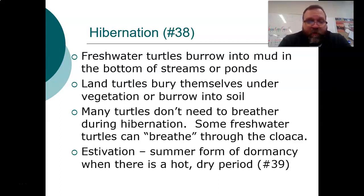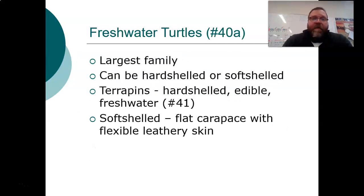Estivation is the summer form of dormancy when there is a hot, dry period. So if it gets really super hot, like a heat wave, turtles can go into estivation, which helps protect them from overheating and dying. The other group, 40A, is freshwater turtles.